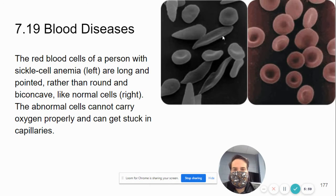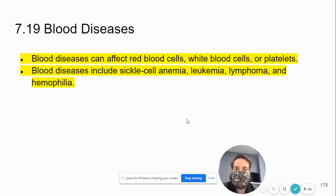So the picture on the left is red blood cells from someone with sickle cell anemia, and on the right, those are regular, normal red blood cells. All right, now this you would copy down. So pause the video here, copy down the highlighted information, then we'll move on.